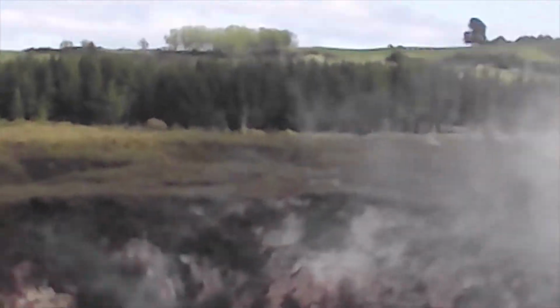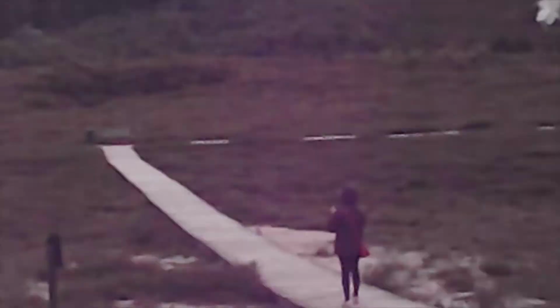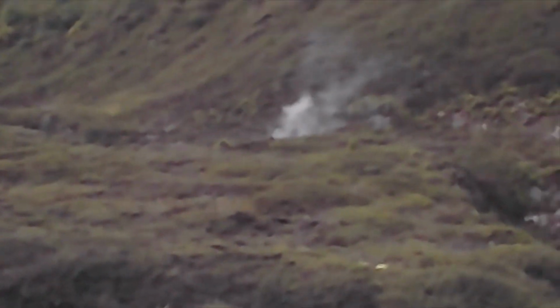And then if you look around, it's like this whole area is depressed or something. There's little bits and pieces poking their heads out. Another vent over there somewhere. Alright, so we'll carry on along to the next stuff.